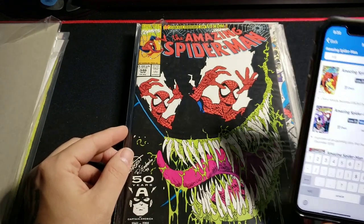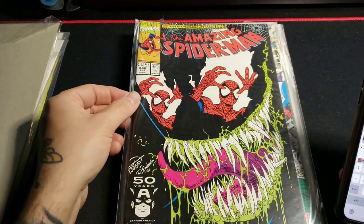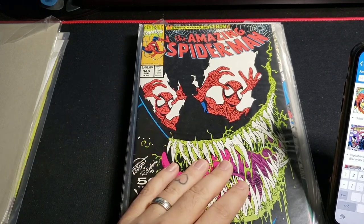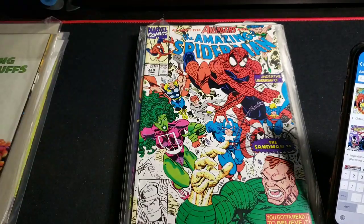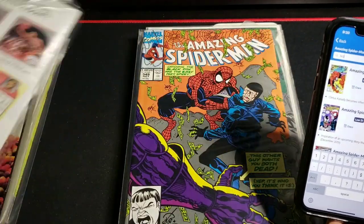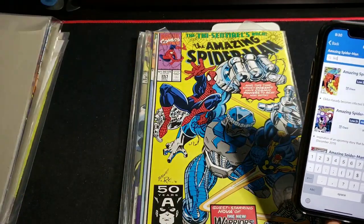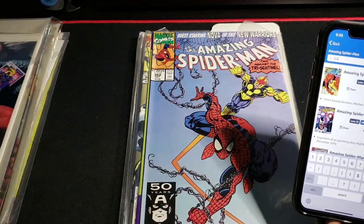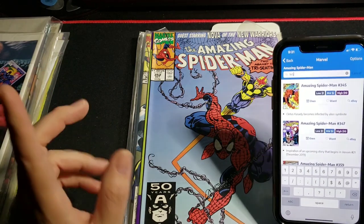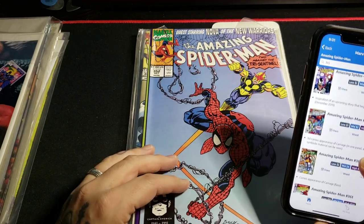Uh-oh, we're getting close to 347. So this is 346. Awesome cover by Erik Larsen. Happy to get this for sure. 48, of course. 49, of course. No, 47. 50. 51. Wait. Am I gonna get... If there's Carnage first appearance in there, that's gonna be awesome, but I don't think there will be.